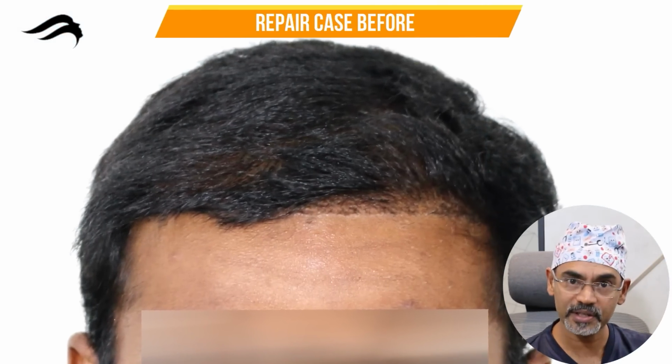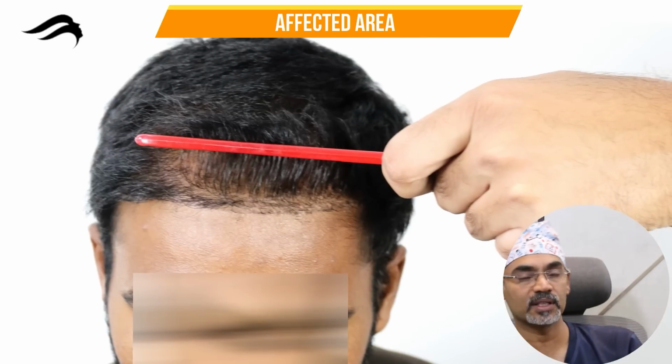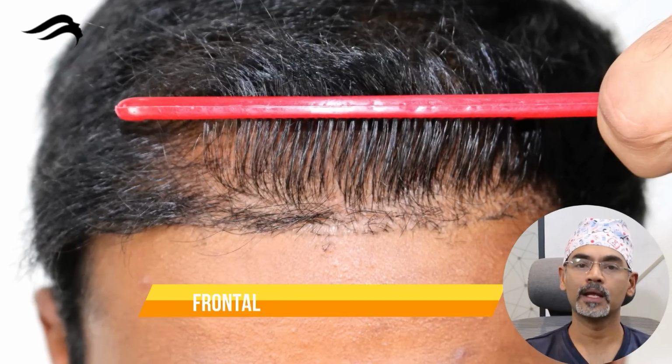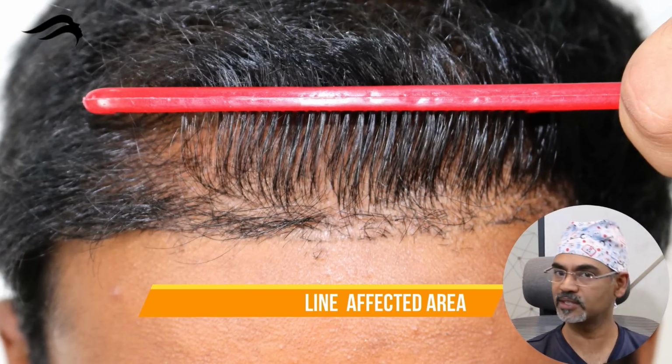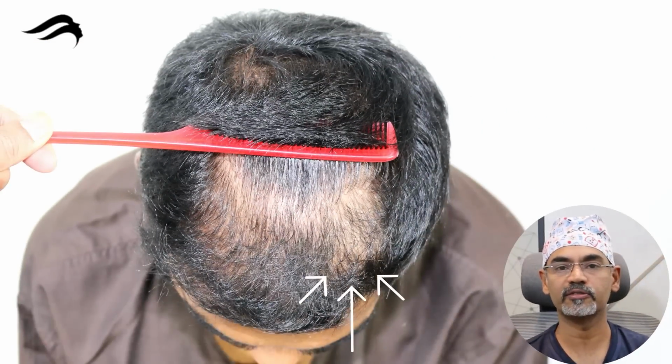The second thing is that by placing grafts unnecessarily in the front, you are wasting more grafts, as we already discussed. Today, one such patient approached us for repair, and that's what we are going to discuss. This patient is 25 years old now. Two years back, someone did a transplantation. First of all, it was done at the wrong age, and the grafts were placed wrongly. Because of the extremely frontal placement of the hairline, the outcome looks disastrous and not natural at all. So the patient came to us for a repair.